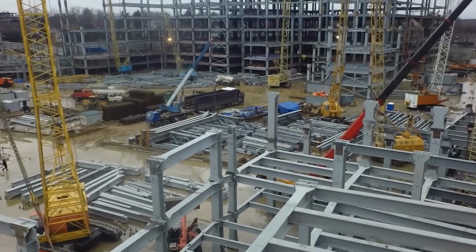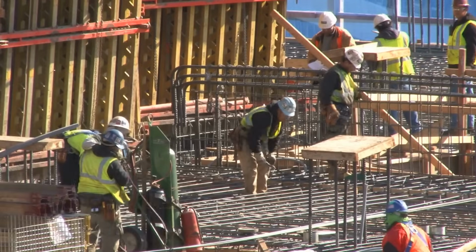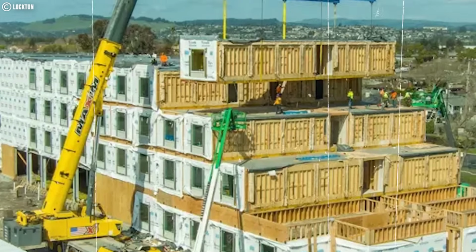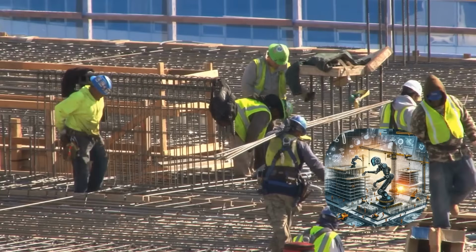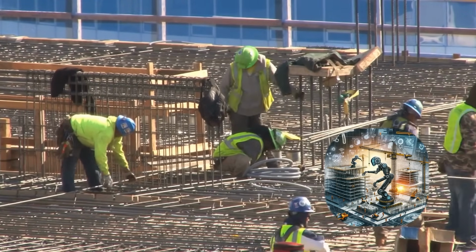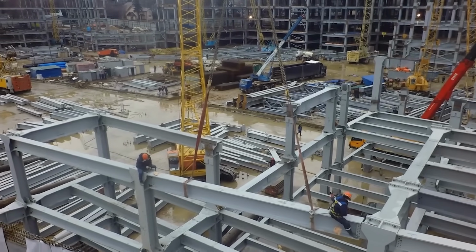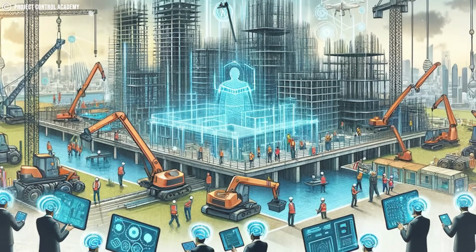Critics often argue that AI in construction might replace human workers, but the reality is far more complex. These machines are not here to take jobs, but to enhance them. By handling repetitive and dangerous tasks, AI allows human workers to focus on roles that require creativity and critical thinking. As the industry evolves, it is creating a demand for new skill sets, from AI programming to machine maintenance.